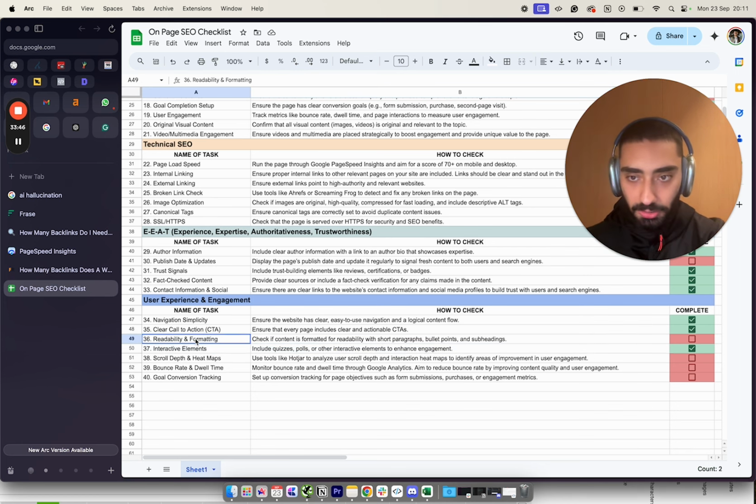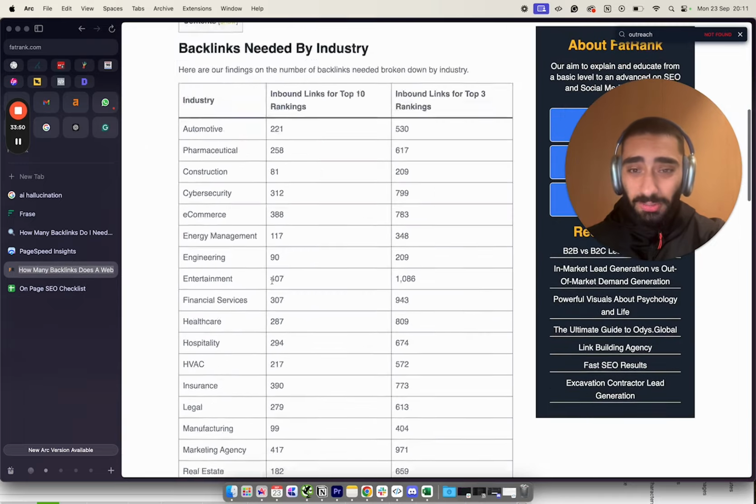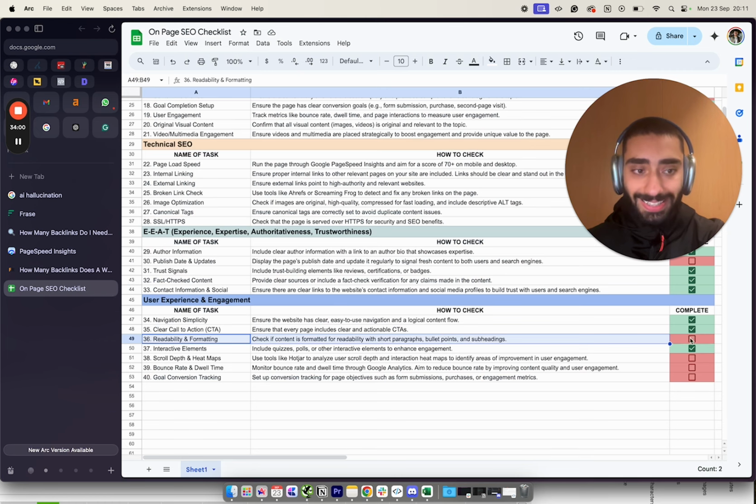And readability and formatting. So, do you know what? The readability of this content, it's not the worst. I've definitely seen big blocks of content that just look like a huge book. So the readability, I'm going to give a tick.